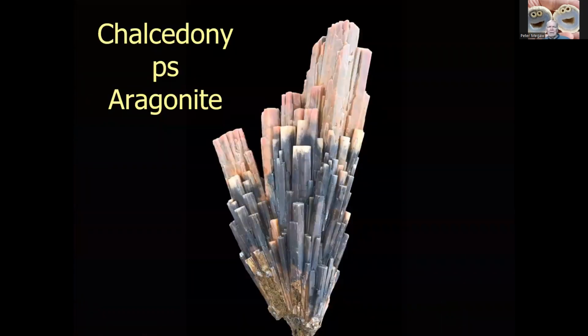Here's a spectacular example of chalcedony pseudomorphic. That specimen is about 75 centimeters tall, so 2.5 feet long. Gorgeous piece from the Coyamito locality in Chihuahua.